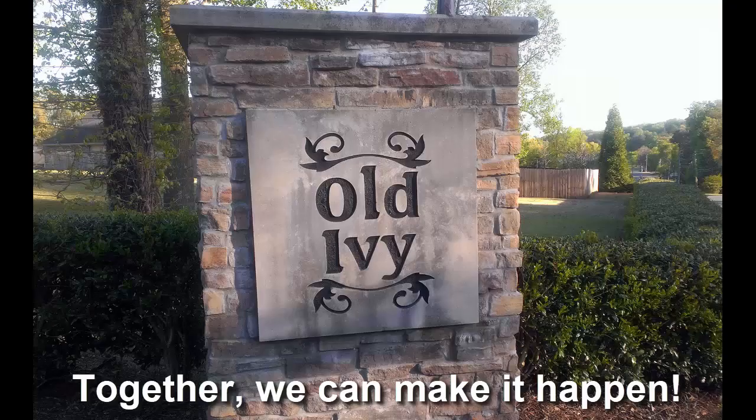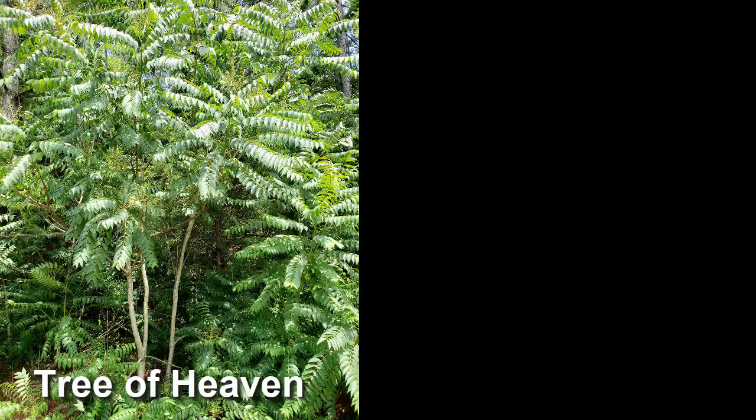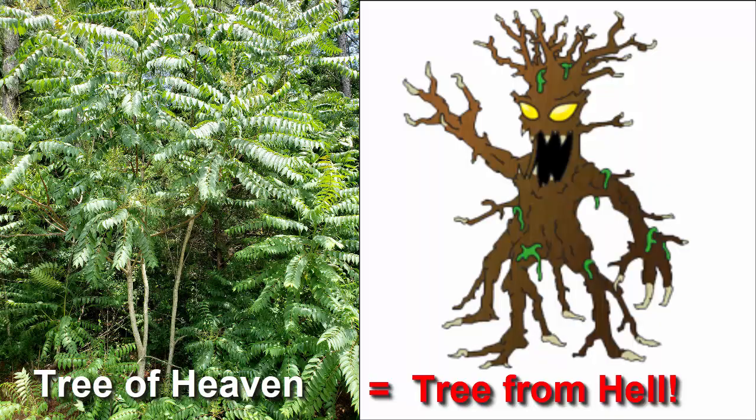Together, we can make it happen. Individually, it will be a perpetual game of whack-a-mole. You know, I have to admire an organism that has developed so many strategies for survival. But from now on, I think I'll refer to Tree of Heaven as the tree from hell.